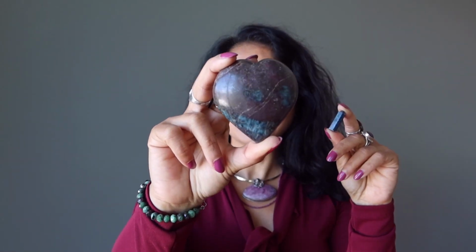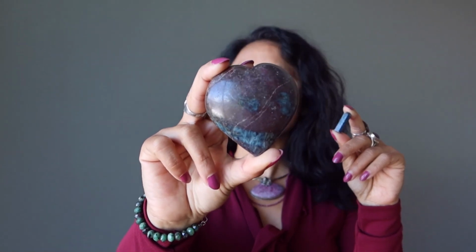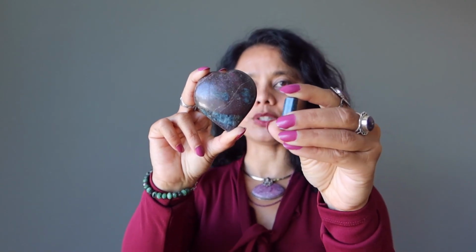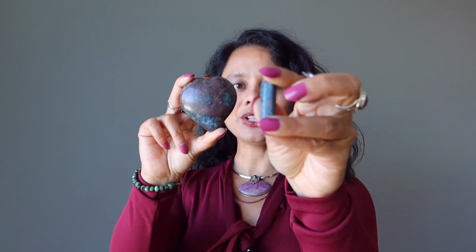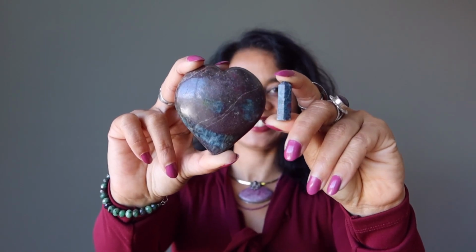Another stone that comes from southern India is ruby kyanite. And ruby kyanite combines the dark blue kyanite with the dark red rubies. These naturally grow together. Sometimes it's hard to see the rubies within the stone. You can look really closely at this little tower. It does have some ruby inclusions as well. So this is known as ruby kyanite.